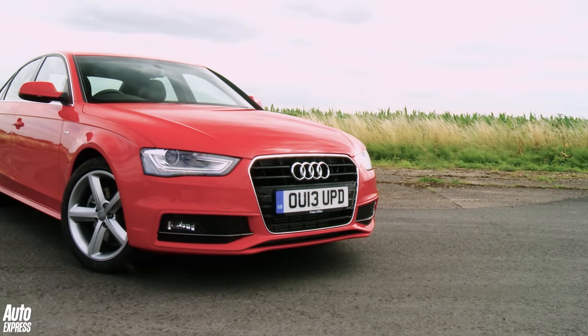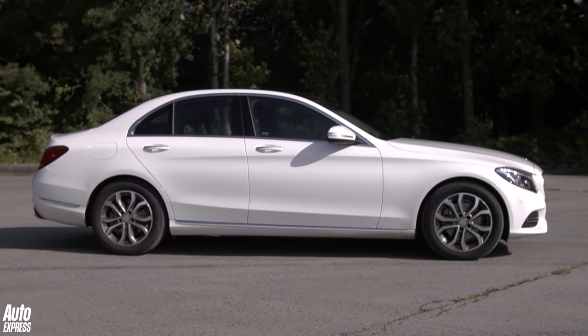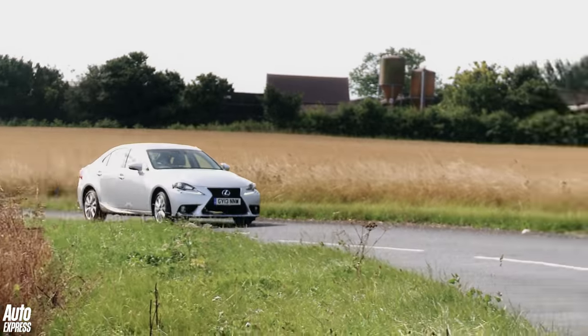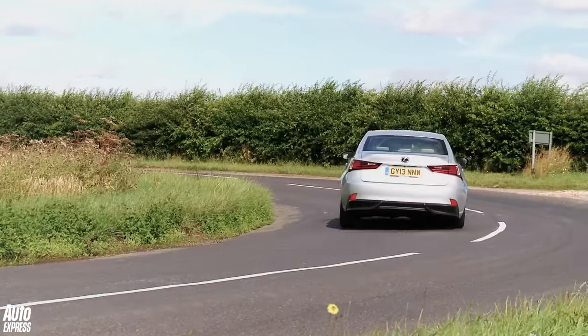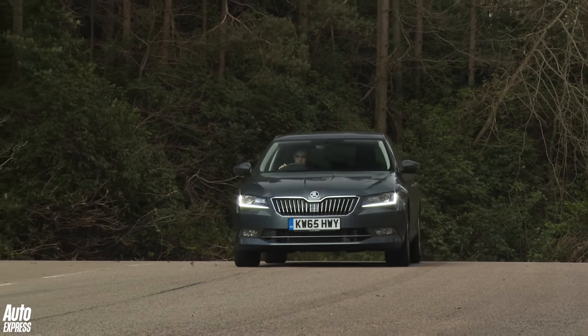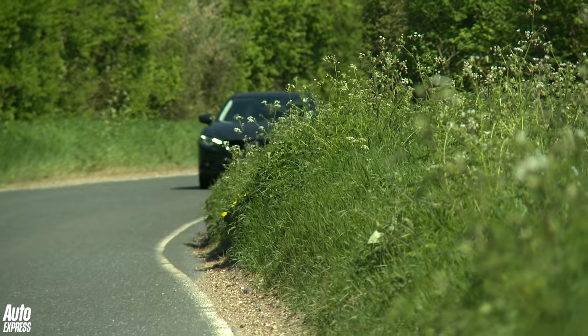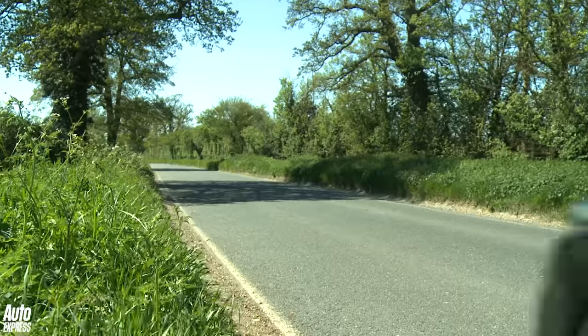The most obvious competition comes from the Audi A4 and the Mercedes C-Class, but those looking for something a little different should think about the Lexus IS too, as it constantly tops the Auto Express driver power satisfaction surveys in this segment. If a premium badge doesn't matter to you, then try out the Skoda Superb or the Mazda 6. They trump the BMW on space, though neither can quite offer such a strong engine lineup.